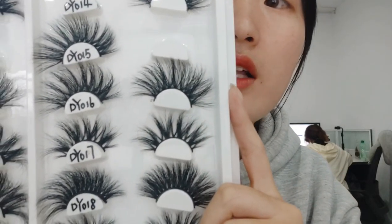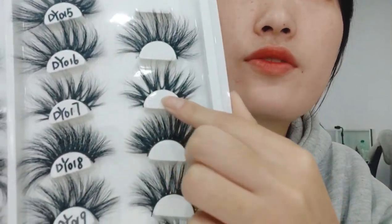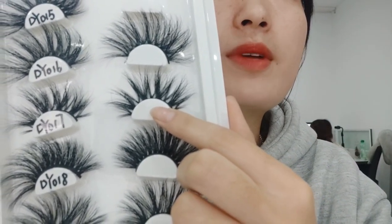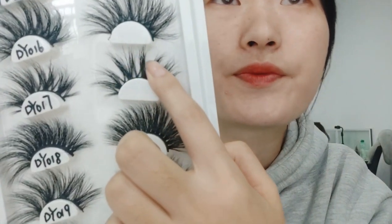If you have round eyes, you can choose these wispy lashes. Wispy lashes create a cat eye shape. The individual lashes cross to create a playful, wispy look. They are also slightly longer at the end. You can see this clearly. When you shop for the lashes, look for the package advertised as wispy.